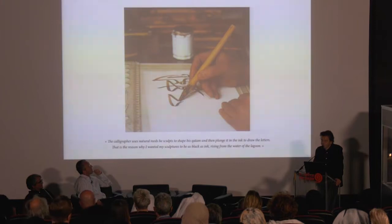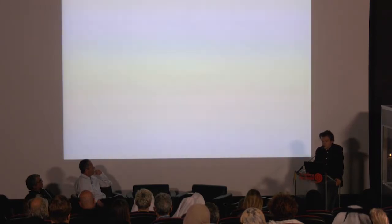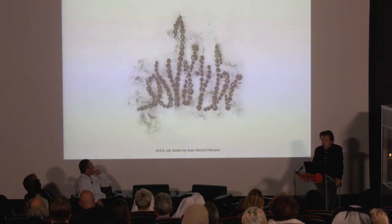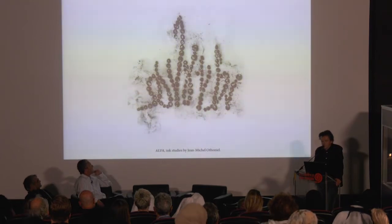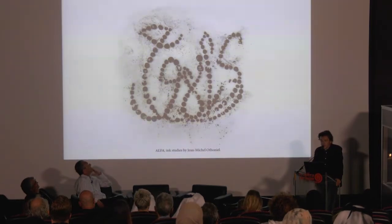And because we were in a nomadic culture, the writing is something you can take with you and you can do everywhere. So I started to draw some forms, shapes, inspired by Arabic calligraphy, and when you look at them from the front, they look like abstract sculpture. But when you turn around the lagoon, they turn into letters.